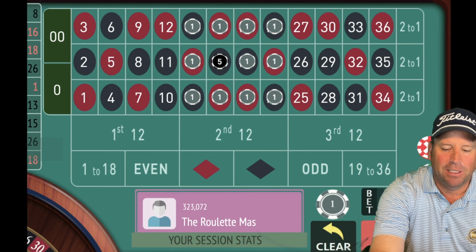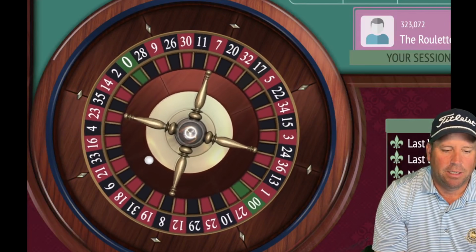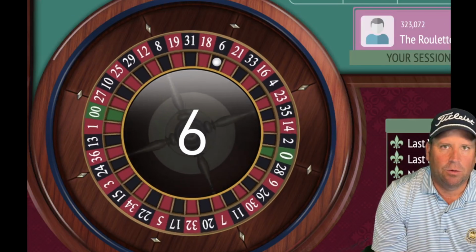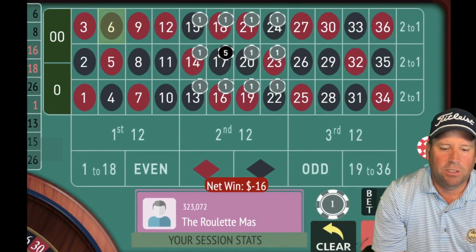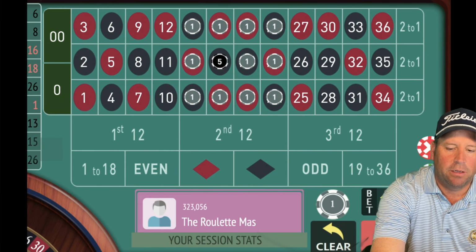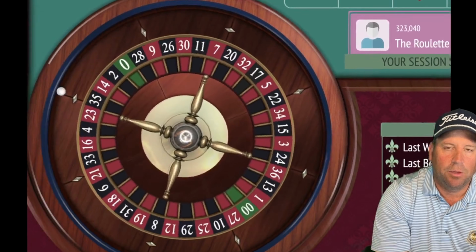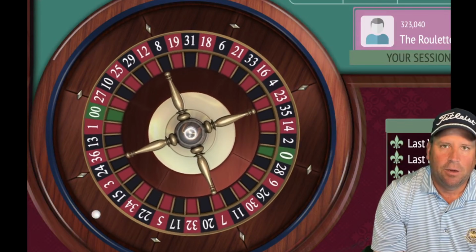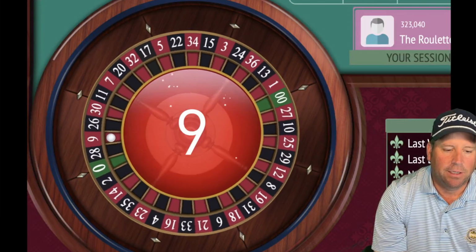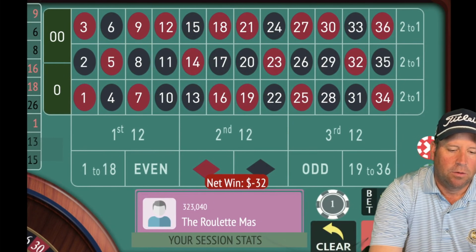So let's spin again at 16. And that's a 6 black. So we lost on the first 2 bets at 16, so we will increase by 1 unit, or in this case we can double. But it's the only time we can actually double, and we're at 32. After that, we're going to add up the 2 previous bets. And there's a 9 red. That's another loss.